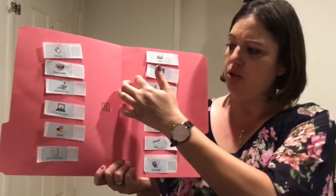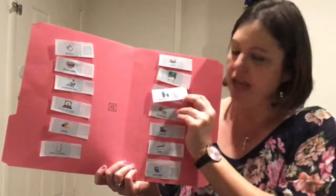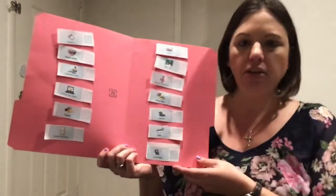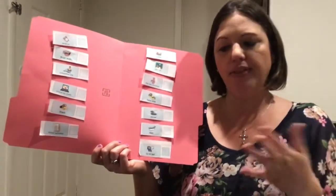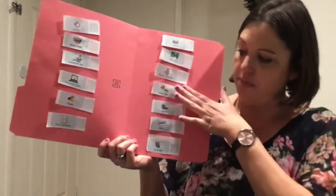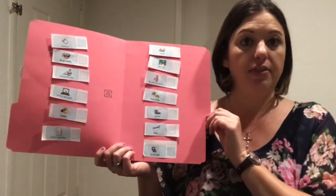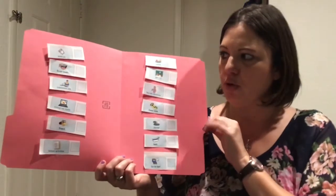If I keep this to an individual icon on here, I can remove it and simply replace it with something else like play with dad. I also can build in time for my child to have their own choice time. So perhaps I have an icon that says Johnny's Choice, and I can put that on my schedule, maybe replace something and put Johnny's Choice on the schedule as well. That gives your child a sense of freedom and autonomy over their schedule.